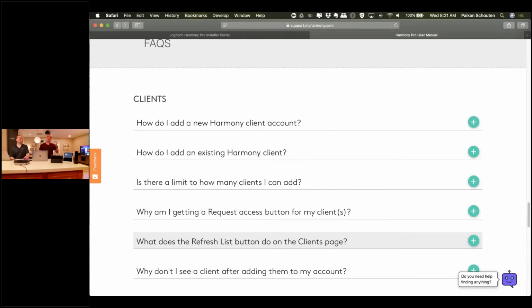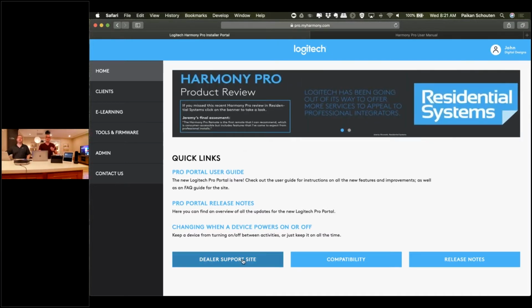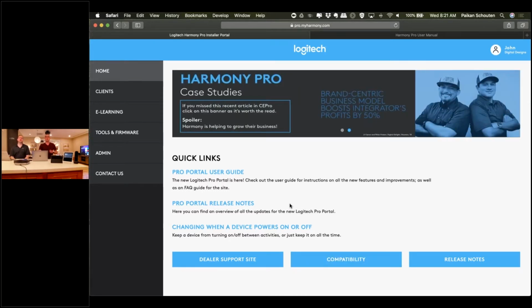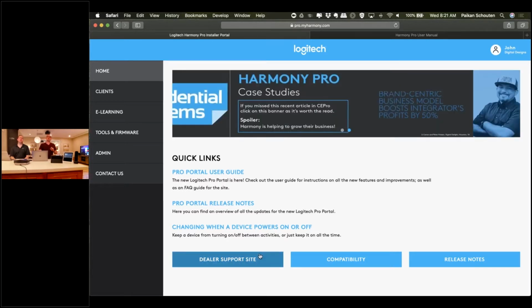Just to let you know, just going back to the portal, these articles are actually published by our content writer. So what we've done here on this homepage is not only provide you the user guide, moving forward from the portal, we actually have a dedicated dealer support site. So as you can see here, we have these quick links, which me and Brett will be updating every month when we feel that there's interesting topics to post. But we also have these dedicated buttons that will actually bring you to specific pieces of our site.